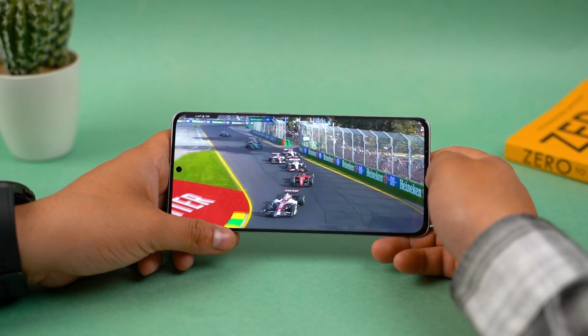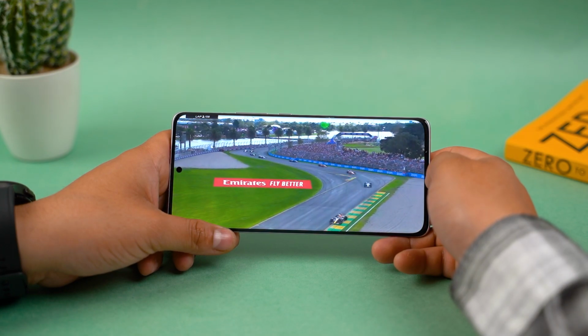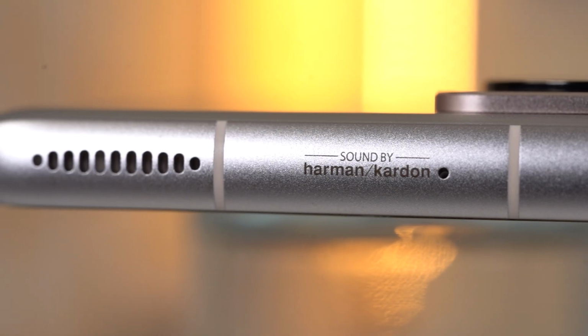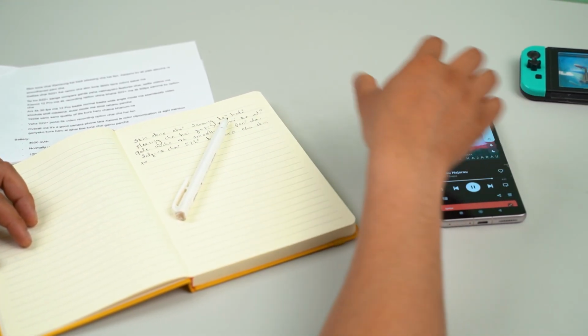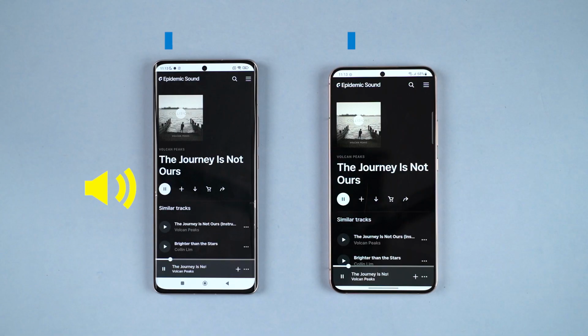Now, as someone who spends most of the time watching YouTube and Netflix, I am fairly impressed with the quality of the speakers too. It has 4 speakers in total tuned by Harman Kardon. Again, I did compare it against the Galaxy S22 Plus and found S22 Plus's audio to have a wider soundstage while sounding fuller and more balanced too. So although the Xiaomi 12 Pro's audio quality is quite crisp, it still is not there with Samsung's flagship just yet. Here, let me play something for you guys to judge.